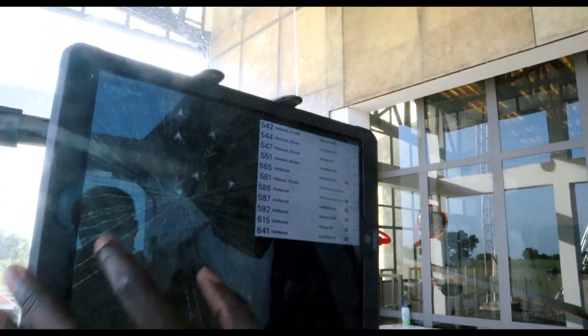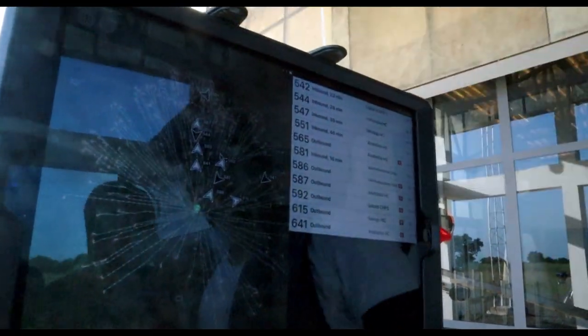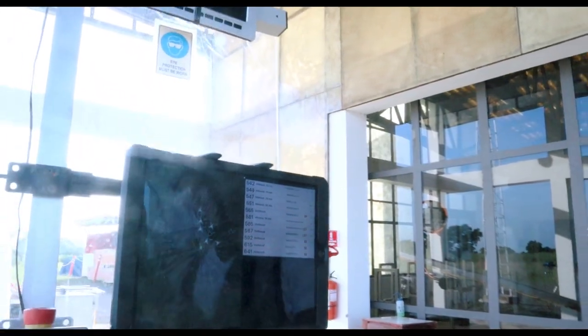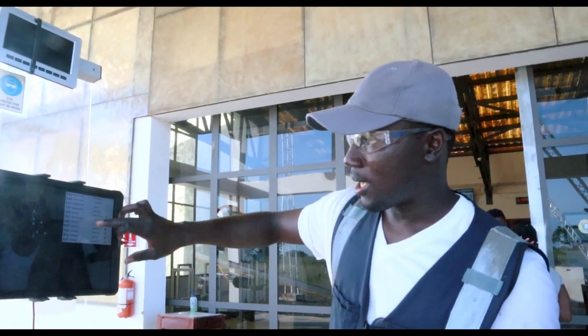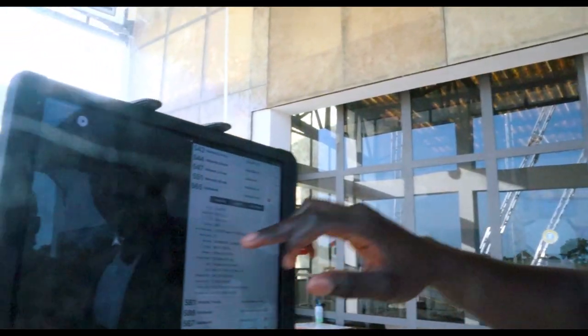Yeah. So we have some going in this direction, and some going here. So we mostly just minimize it to have a fair view of everything that is happening. And if I want to focus on just one view, I just tap the view. So you see it has zoomed into it. Now I can see everything that is happening on the view.